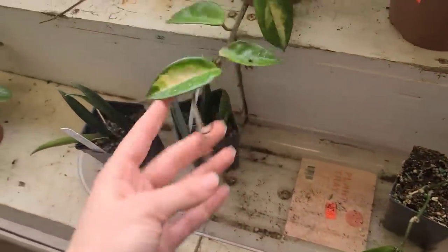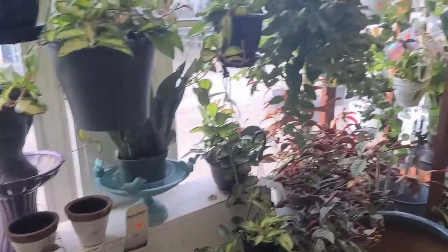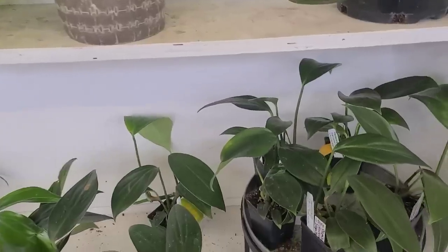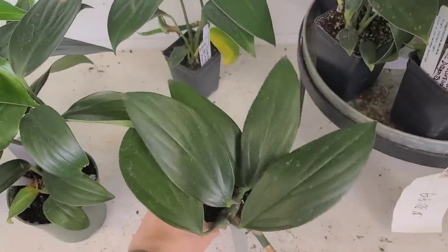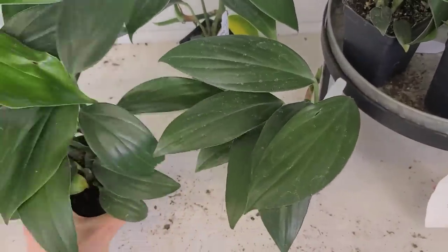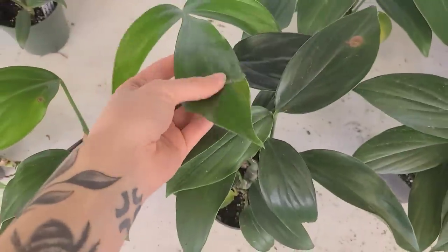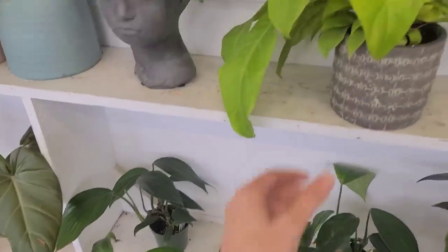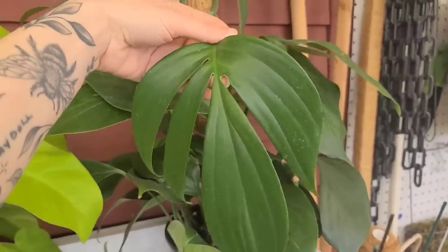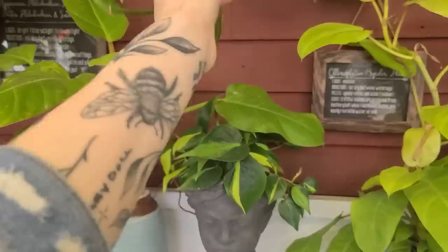nothing new, not yet anyway, but you guys, it is spring and I'm very excited to see what is gonna be in stock as things warm up. So some decursiva raphidophoras hanging out over here for $8.99. There's a great price for these. I saw these going for way too much for quite some time. Lemon lime. This is the decursiva when it gets more mature, fenestrated. Beautiful.